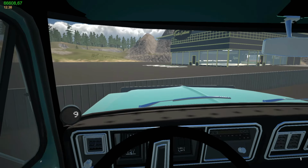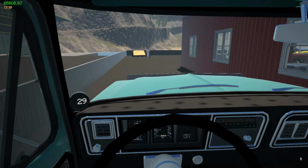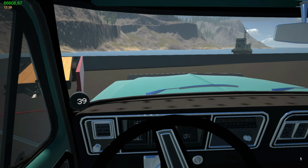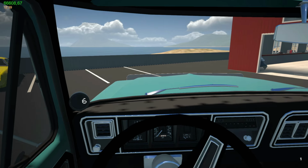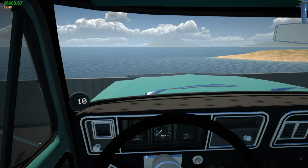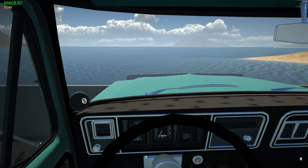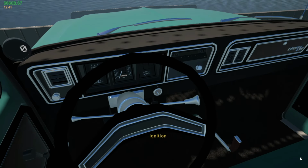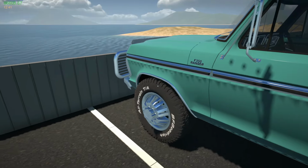Don't know if we're going to make this turn. I think we should. Alright, perfect. There we go. Not too shabby. And let's put it in this parking spot over here once again. Whoops. Just crashed the thing again. Okay, well, luckily it didn't go bang and get damage.